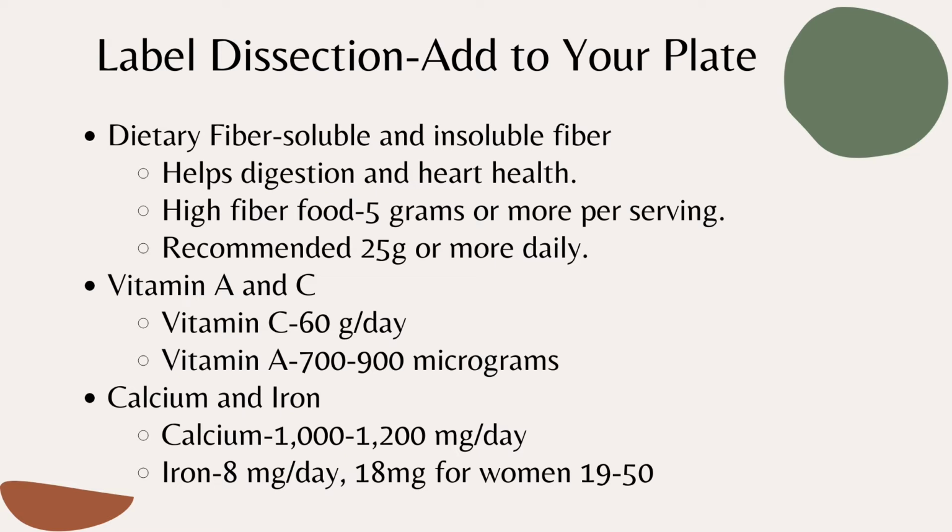Vitamin C, we're looking for about 60 grams daily. Vitamin A, about 700 to 900 micrograms. Calcium, we're shooting for 1,000 to 1,200 milligrams per day. Iron, recommended limit is 8 milligrams per day. For women 19 to 50, it is recommended to get 18 milligrams per day.